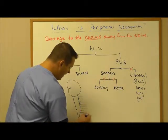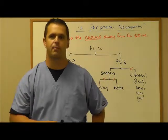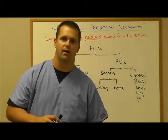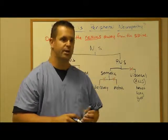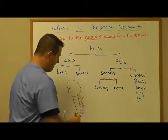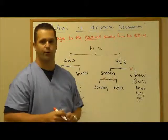Then we've also got 5 nerves that come out of our lower back. You may have heard of the sciatic nerve, people get sciatic pain. Those nerves actually go to our hip, our legs, our feet, and our toes. So if you get damage to any of these peripheral nerves that are coming out of the brain and the spinal cord, you start getting symptoms of peripheral neuropathy.